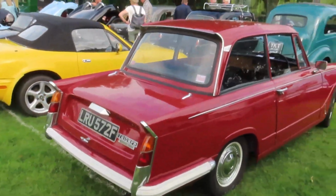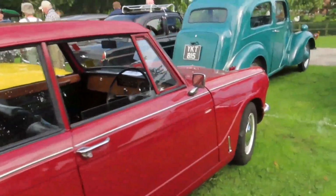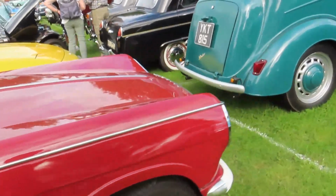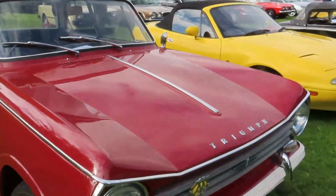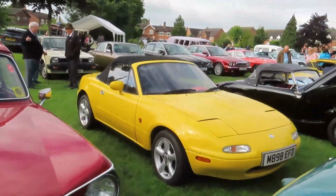Let's have a look at the back. I think the 1360 is a really sharp looking car, but I do like the shape of the earlier ones as well. Perhaps the 1360 being a little bit more affordable, but yeah, really lovely cars and a great starter classic next to Mum in our little MX-5.